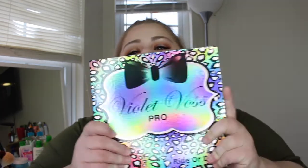Okay, so this next palette I'm going to talk about, I absolutely love this palette. I refer this palette to anybody. I tell anybody, go buy this palette. It is so good. It is so worth the money. I love this palette, and that is the Violet Voss Pro Ride or Die palette.